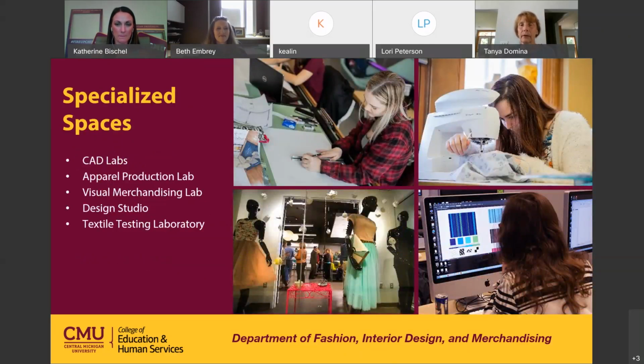So our department has a number of specialized spaces, and you can see pictures from some of those spaces on your screen now. So both the fashion merchandising and design and the interior design programs have their own CAD labs. And in those labs, we offer a mix of common design software like Adobe Creative Suite, and also industry specific software. So that gives the students the opportunity to get training on industry specific software so that they're ready for that first career.